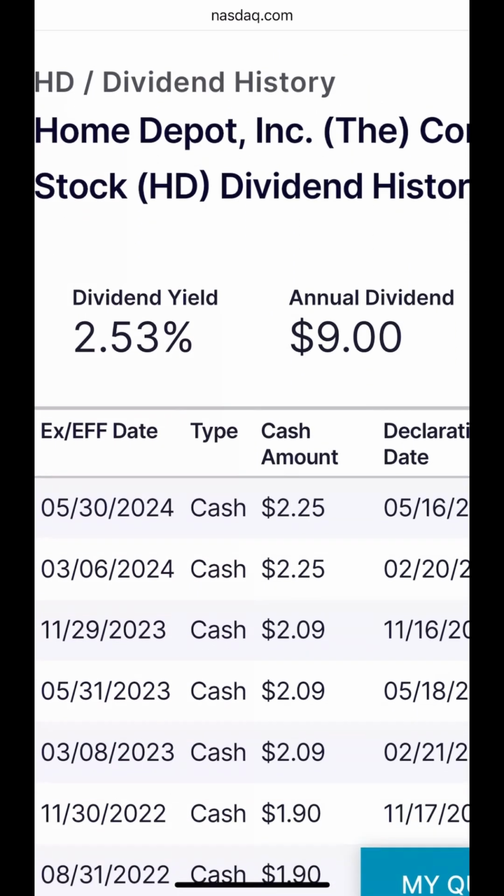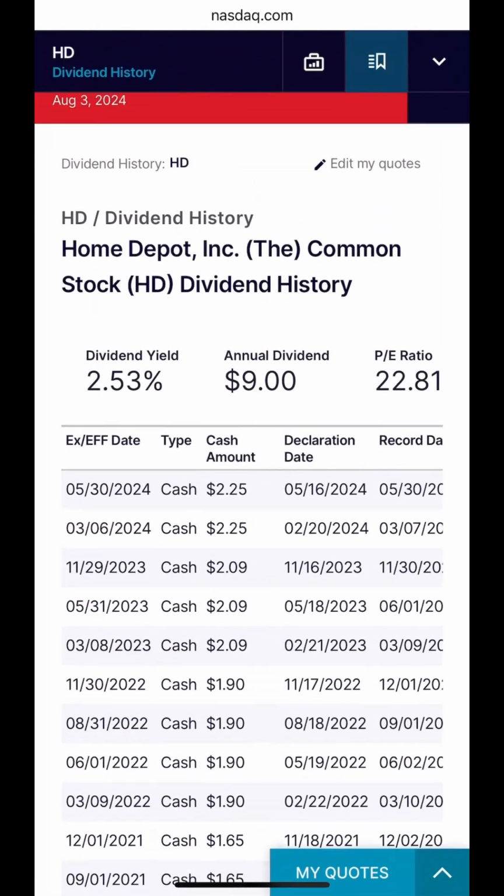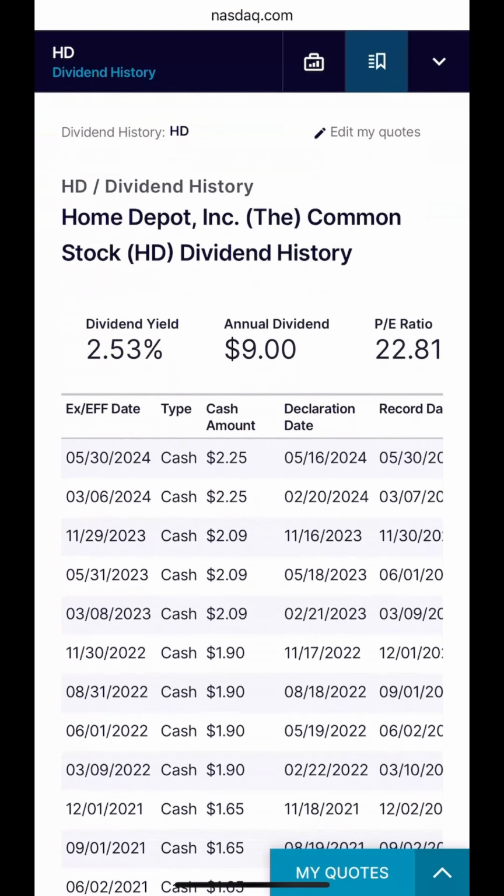Part of that probably is because the share price has been massively increasing over the past 10, 20, 30 years. And just by that itself, the dividend per share is going to increase. But needless to say, their dividend has been growing. And as a dividend growth investor like myself, that's what I like to see.